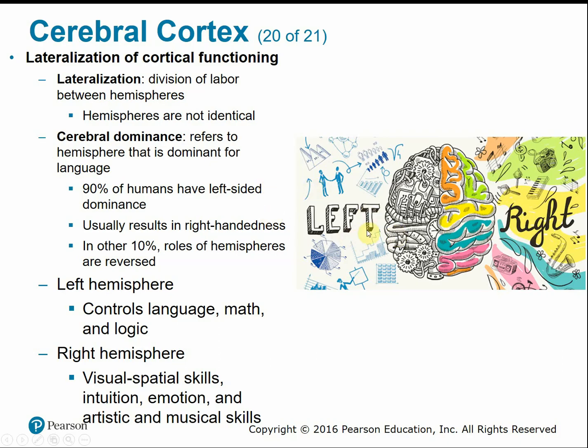90% of humans are left side dominant, meaning that they are right-handed. Remember that contralateral function: the left side of the brain controls the right side of the body. So left dominance results in right-handedness. However, in about 10% of the population, the roles are reversed. This results in a left-handed person, who would be right brain dominant.